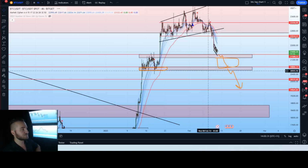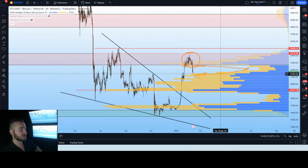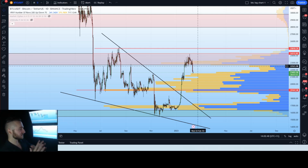So what is the major point on a chart in which we cannot lose? If we do lose this point, we'll be flipping macro bearish again, okay? I want to drill this in. Currently, we are not macro bullish. We are not macro bearish. We are very much neutral, okay?